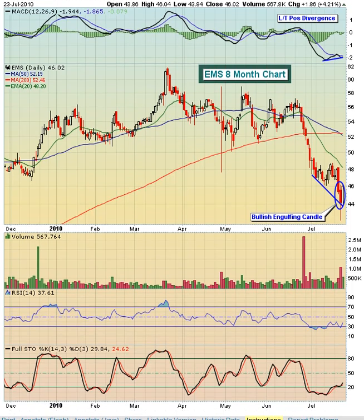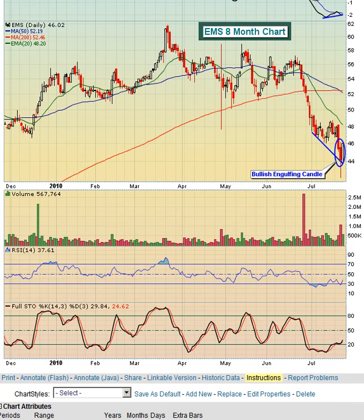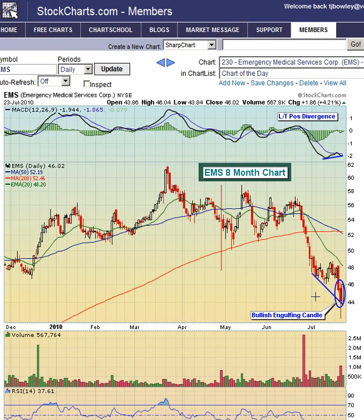But notice that the RSI recently, early in July, and even just a couple of days ago, was under 30. Stochastics got down close to 0 maybe about a week and a half to 2 weeks ago. So we're coming out of some very oversold conditions, with slowing momentum to the downside. So it looks like EMS will make a nice move here to the upside. We'll just have to play it by ear and see.